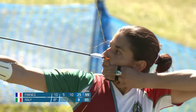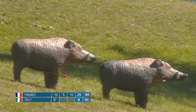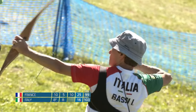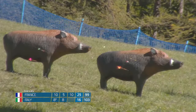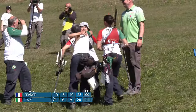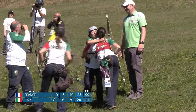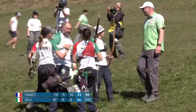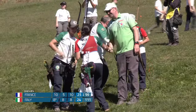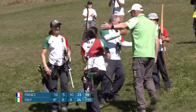Cinzia is pushing the shot. That was a quick shot, but it was certainly enough. Italy has already won the title, but let's see what Ioana has for her last arrow of this match. And that is not an 8, I think. Yeah, an 8. So here they are, we can see the smile on their faces. Ioana Bassi, Cinzia Danzi and Irene Franchini are European champions again. So they just secured the title once again.